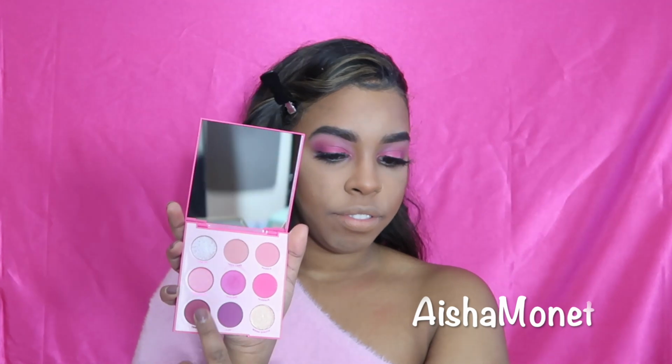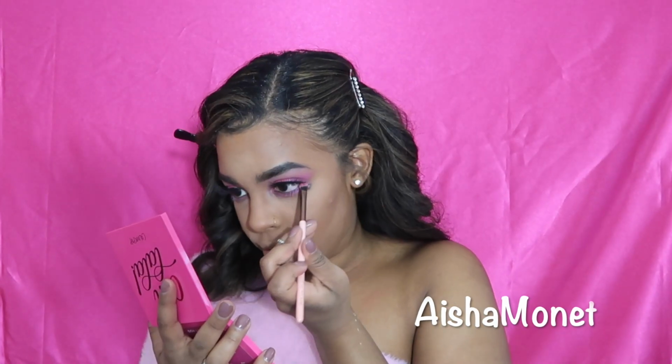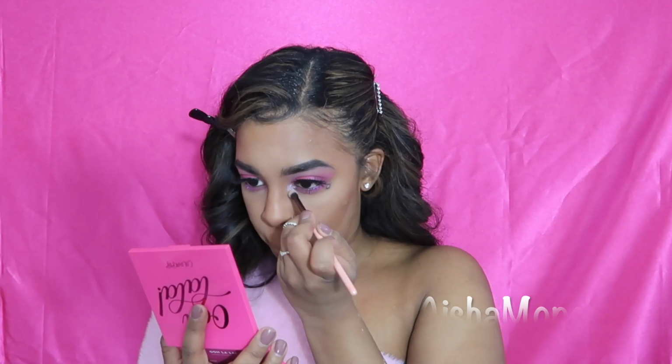For my lower lash line, I am taking the color Opulent and putting that on my lower lash line. And then I am taking the color Big Sugar, which is that soft, sparkly, light pink color, and putting that close to the inner corner of my eye. For my inner corner, I am using this iridescent pale pink color called Tickle. Just finishing up that lower lash line with some mascara.